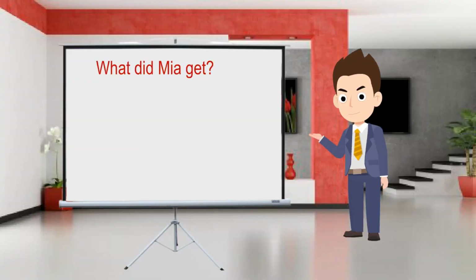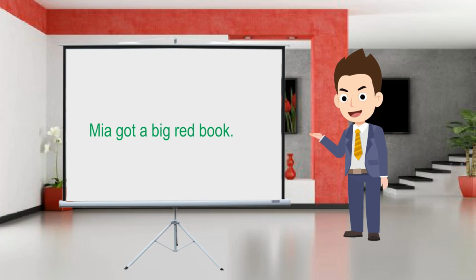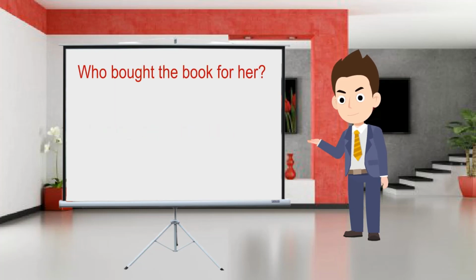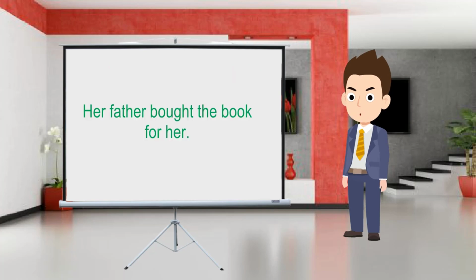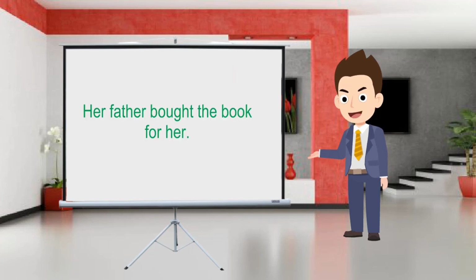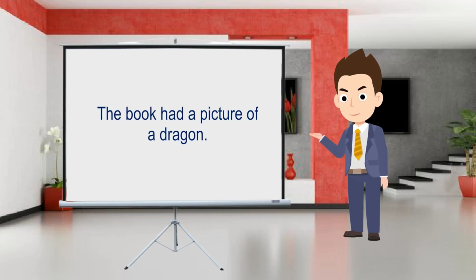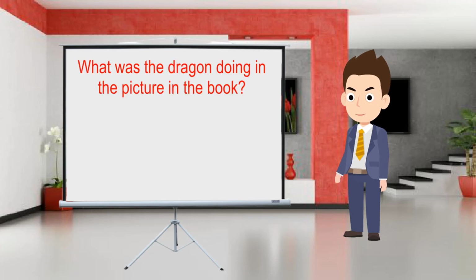What did Mia get? Mia got a big red book. Who bought the book for her? Her father bought the book for her. What did the book have? The book had a picture of a dragon. What was the dragon doing in the picture in the book?